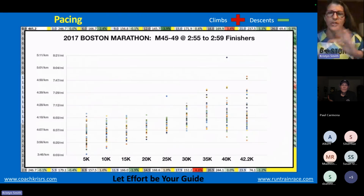everybody's going to have their own strengths and weaknesses. Some people are going to go out a little bit faster. Some people are going to be able to climb a little bit better than other people, right? But overall, this gives a nice idea of what their paces were and how they varied from start to finish.